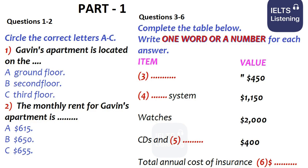Now we shall begin. You should answer the questions as you listen, because you will not hear the recording a second time. Listen carefully to the conversation and answer questions 1 to 6.